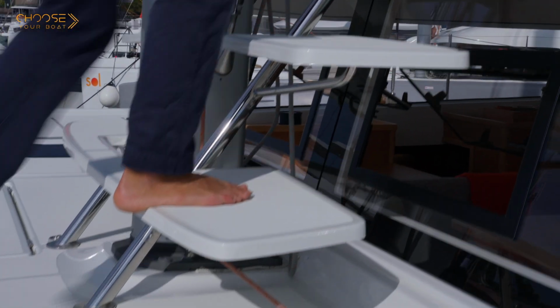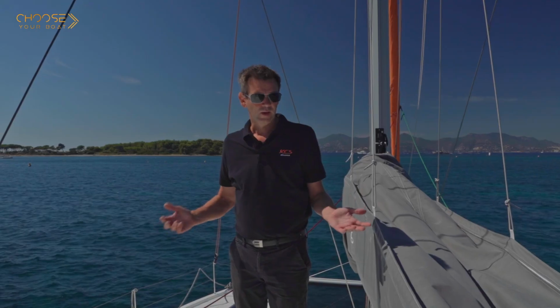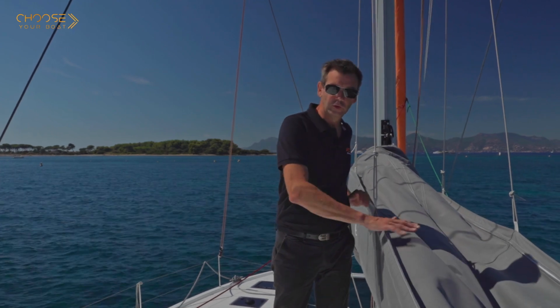To access the coach roof, we designed these brand new stairs with a very wide and low slope. As you can see, while on the coach roof, the boom is very low, so it makes storing the sail very easy.